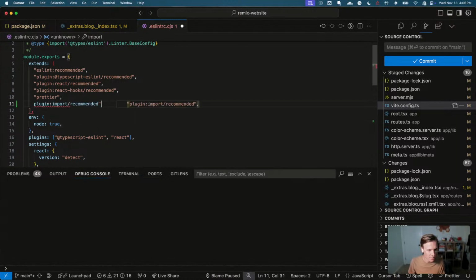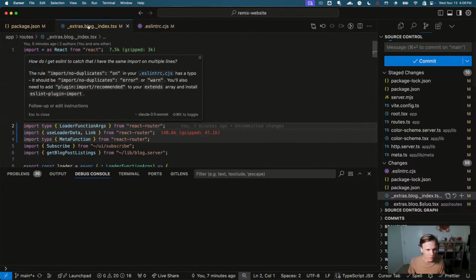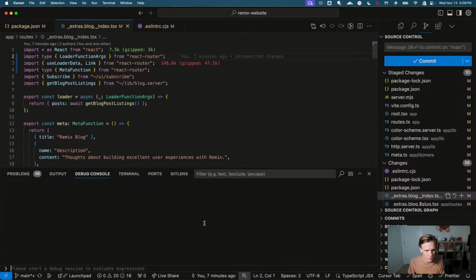What am I doing? I need to add this. Okay, will this fix it? Will it tell me now? What is going on? I'm not trying to debug.